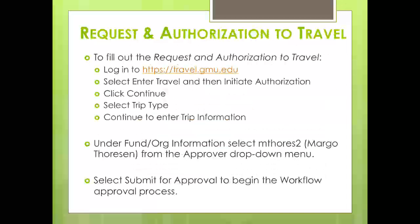Once you have created your profile in the travel request system, you can begin to fill out the request and authorization to travel. To do so, log back into travel.gmu.edu and select Enter Travel and then Initiate Authorization. Click Continue and then select Trip Type. From here, you will enter in your trip information. Under the section labeled Fund Org Information, please select MTHORES2 Margot Thorson from the Approver drop-down menu. After you have entered in all of your trip information, select Submit for Approval to begin the workflow approval process.